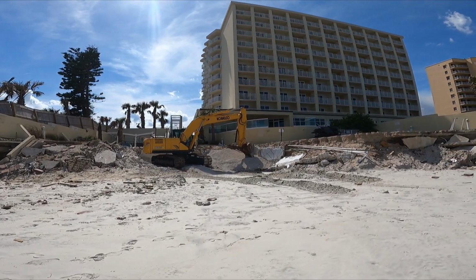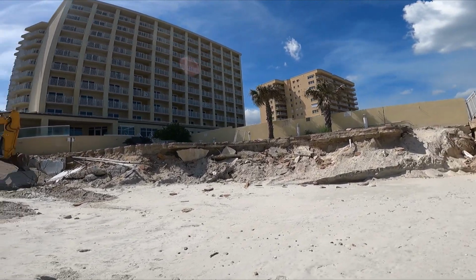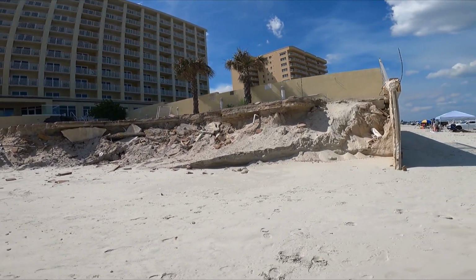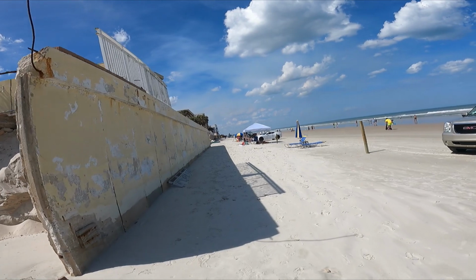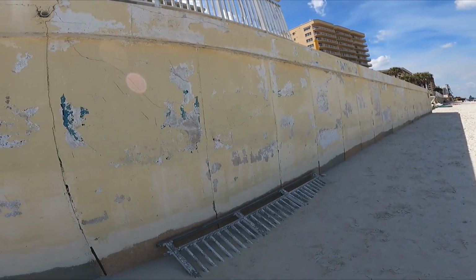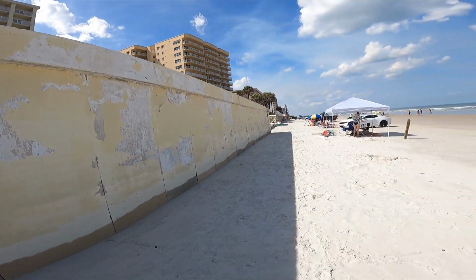Yep, looks like they've done a little work here. At least they pulled out the stuff. I guess they got to start rebuilding the wall. But the pool is gone that was here. And this wall has not been painted or fixed. The rail's sitting down here.